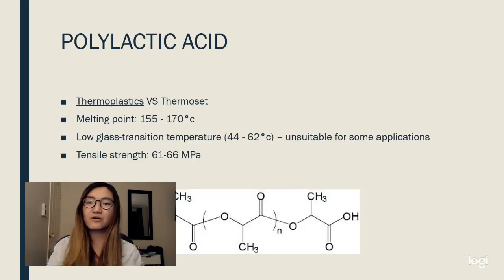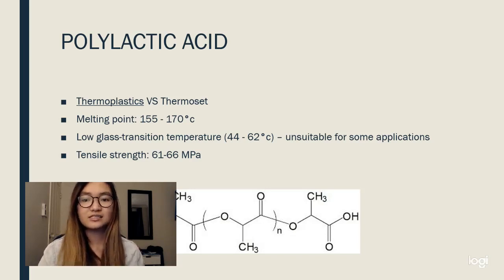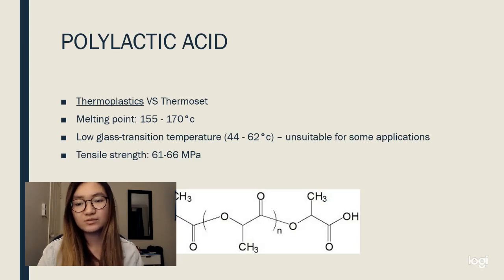Now, I want to talk a little bit more about polylactic acid just because it's one of the most commonly used bioplastics today, and we can take a slightly deeper look at its mechanical properties as well. Now, polylactic acid is considered to be thermoplastics. What this means is that it's a kind of plastics that can be heated all the way up to its melting point, cool it down, and then reheat it back up again, and it wouldn't show significant degradation. However, its counterpart, thermoset, if you're trying to heat up this kind of plastics for the second time, it would burn, which is why this is one of the advantages of polylactic acid, is that it can be reheated over and over again. Its melting point is relatively high at 155 to 170 degrees Celsius.